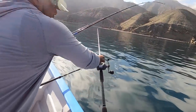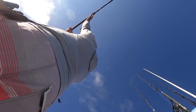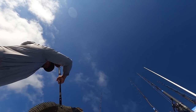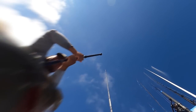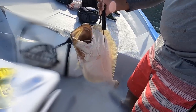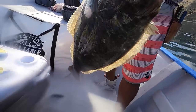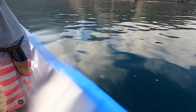Okay. Oh, fish. Oh, look at that one. Look at this one. Hurry, get the gaff. He's good. Look at the big one. Oh, my God. Is it on? It's on. Oh my God, it's a big halibut too. Oh, halibut. Holy moly.